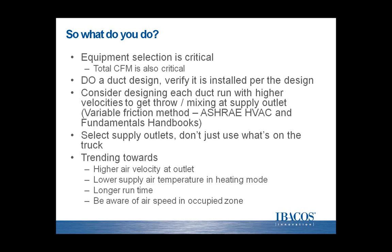And looking at higher velocities in the duct systems, typically we've seen that the computerized software tools generally are looking at 300, 400, maybe 500 feet per minute as velocities in the systems. We have historically been designing anywhere from 500 to 900 feet per minute to get that mixing and throw at the register. It may require a slightly different methodology called variable friction method. I'm not sure that a lot of manufacturers or the software companies are moving in that direction, but there are ways you can adjust that if you look at the appendices in Manual D.